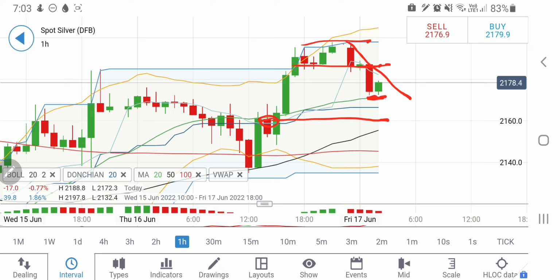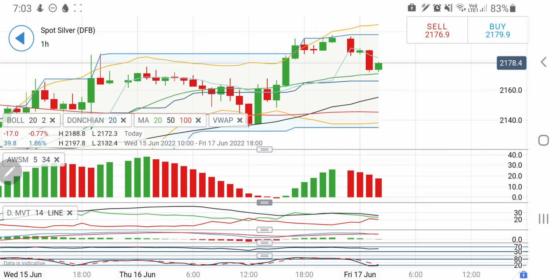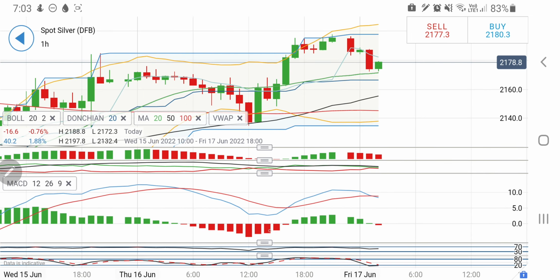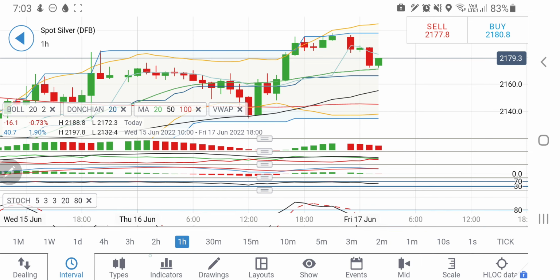So yes, you can go short below 2170, expect it to hit 2160, and then below that 2140. 2140 is the next support level. We have always seen it giving a very strong support. The oscillator there is now trying to trade in a red direction, and it is still bearish. The directional movement is bullish but trying to converge. The MACD has crossed over on the hourly charts for a sell entry. The RSI is near to top and the stochastic is near to bottom.